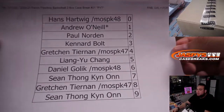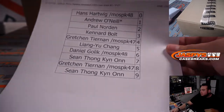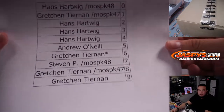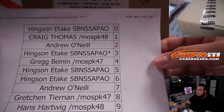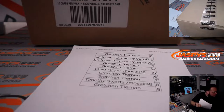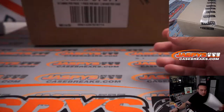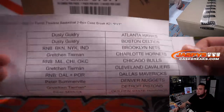And we had four random number blocks, guys. This one was for Dallas and Portland. So it actually kind of makes some room here. This one is Milwaukee, Chicago, OKC. This one's Brooklyn, New York Knicks, and Indiana Pacers. And this one is Phoenix, Washington, Houston, LAC, and Utah. And then, here's everybody else that bought in. Straight up. Thank you, everybody.